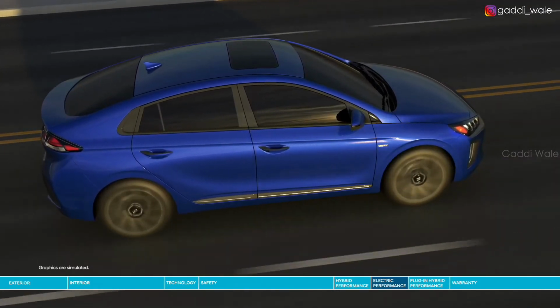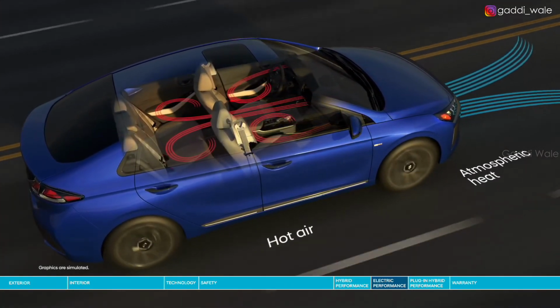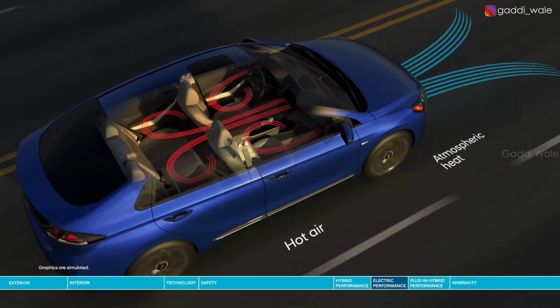Equipped with Canadian winters in mind, the battery temperature management system pre-warms the battery, and the heat pump system helps improve efficiency of the heating and air conditioning system. Together, these features maximize performance and driving range.